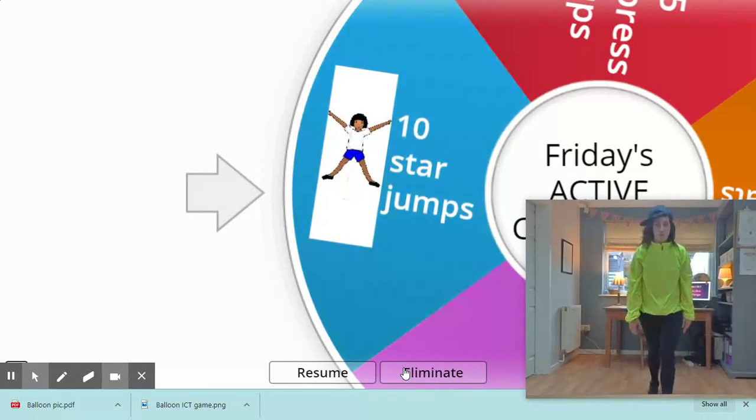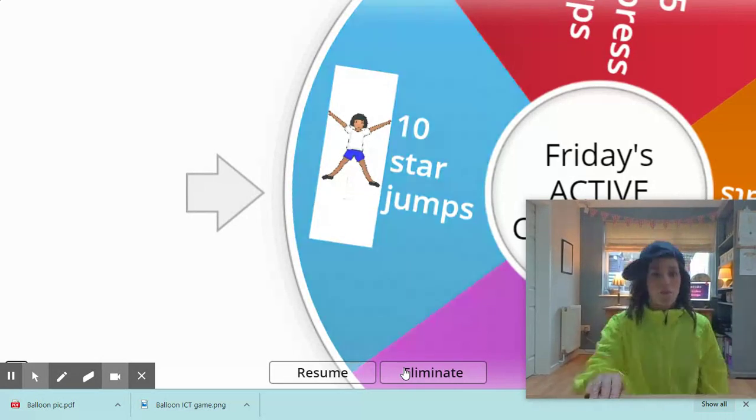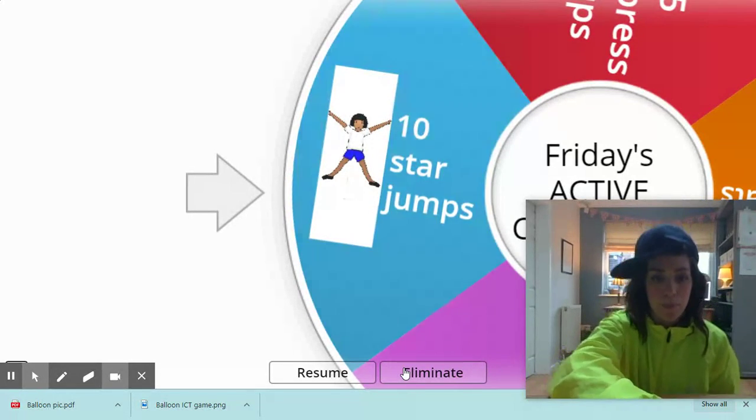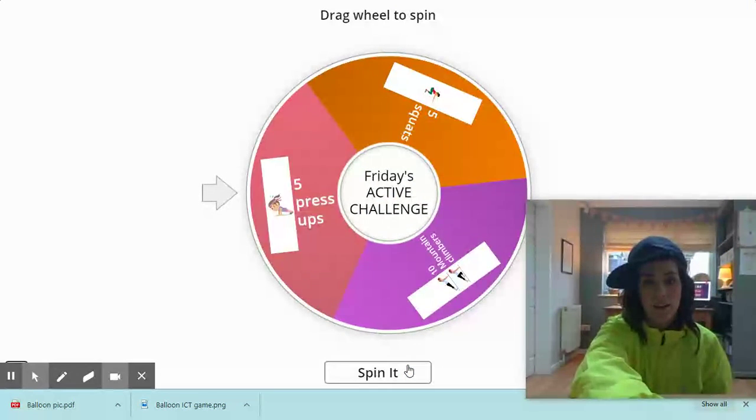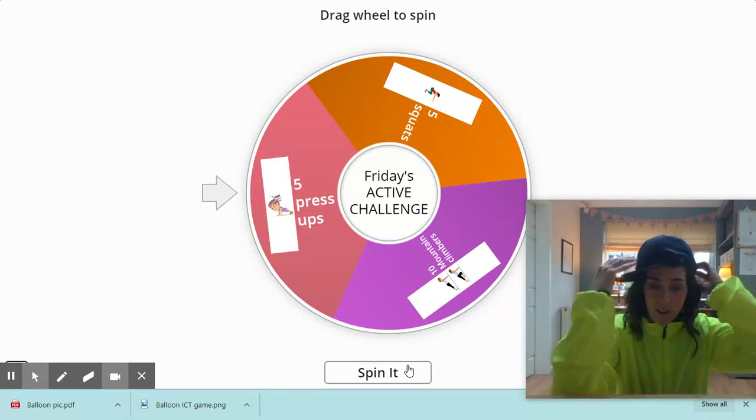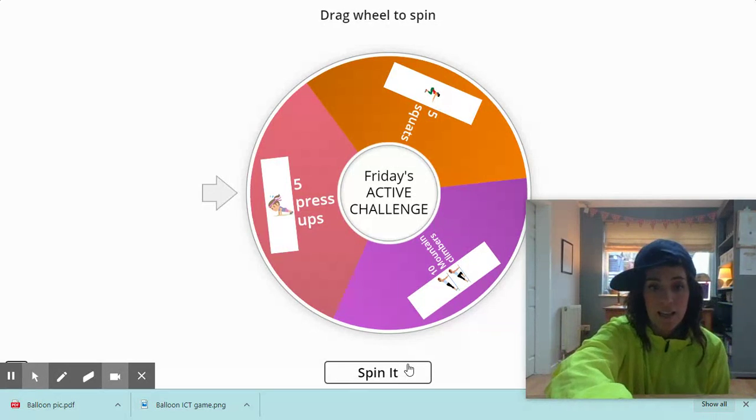1, 2, 3, 4, 5, 6, 7, 8, 9, 10. Oh, that wasn't too bad, was it, that one? So we've done that one, so we can eliminate that one. Say bye-bye, star jumps. Bye-bye. There it goes. What have we got left? So we're going to spin it.